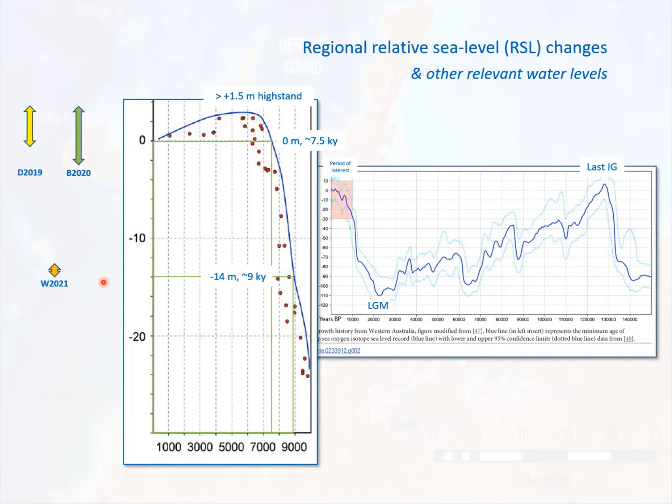Oh, there are other relevant water levels here. That's sea level, but there are other critical water levels. First of all, the tidal range. The tidal range in the Dampier Archipelago today is 5 meters. So it goes down 2.5 and up 2.5, in fact, slightly more.